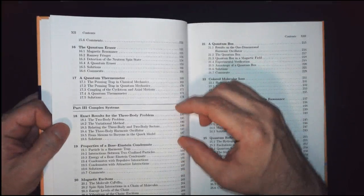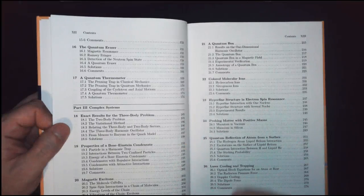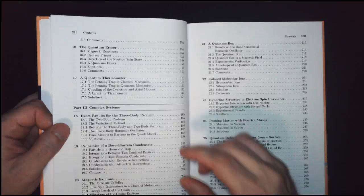Yeah, okay. A three-body problem, exact results for the three-body problem. Isn't that fun? For certain things. Oh, you get into the quark model there. Bose-Einstein condensate. That was still pretty new. Well, not new as in thing, but that was still only recently verified, excuse me, when this second edition came out, the first time somebody saw it. I remember that distinctly. I was surprised that it showed up on the physics GRE when I took it. Let's see, magnetic excitons. So we're getting into some real condensed matter stuff when we're talking about excitons. Quantum box and colored molecular ions.